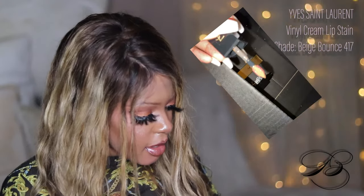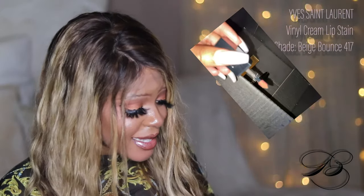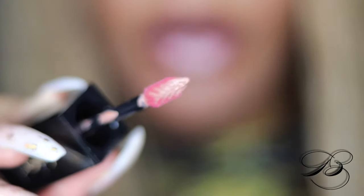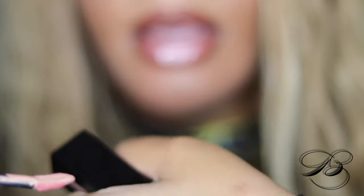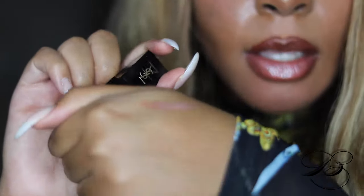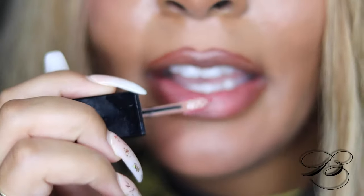Okay, sis. Oh, that's not light at all. This is what the color looks like. I don't know if you can really see that on my skin. Ooh, girl. I don't even want to take the lip gloss off, but I definitely want to swatch this. Ooh, girl, yes. I'm scared. Okay.